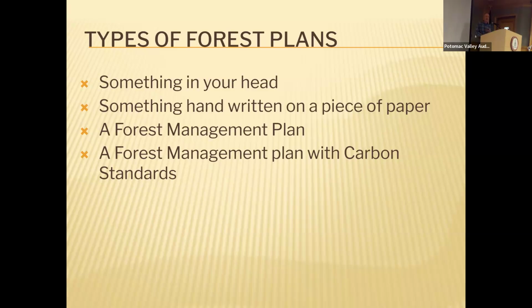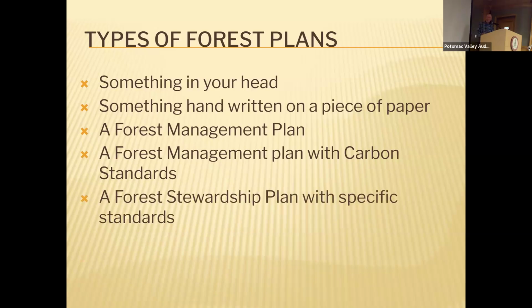I am a carbon forester for the Family Forest Carbon Program, and their plans do not include an inventory right now, which has surprised me. But if they're going to pay for the plan, you don't have to do a forest inventory. We'll talk a little bit more about that.